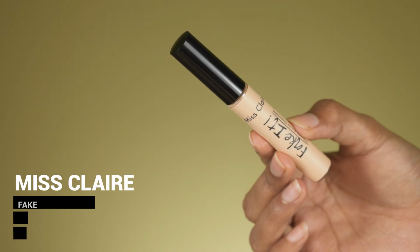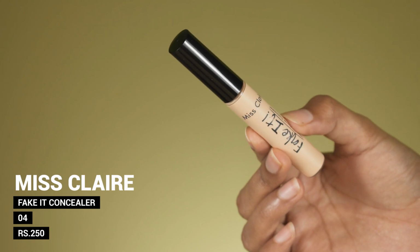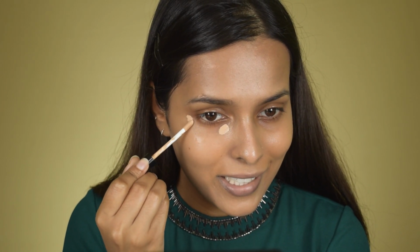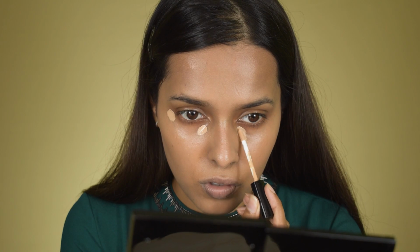For concealer, I have the Miss Claire Fake It Ultimate Cover Concealer. I'm really expecting this to have a bit more coverage than the foundation because I want to cover up my dark circles, definitely. So this has got a yellow undertone. Finally, we have a yellow undertoned product in the house, and wow, again, this is just not my shade. It's too light, you guys. But let's just see. I mean, I'm gonna look like a ghost today, but whatever.